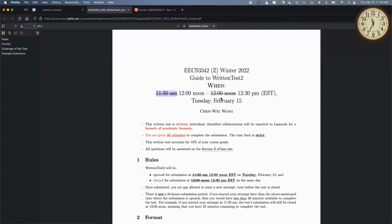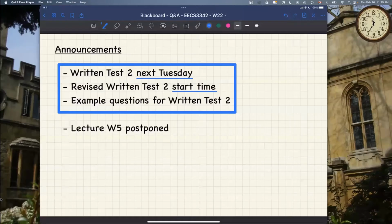I'll try to keep this time consistent for the subsequent written tests number three and four. As for your only programming test, that's going to happen after the reading week. I may have to announce that separately, that's something I'll do later. So for now, you don't need to worry. But again, please note that the start time for your test is going to be 12 noon next Tuesday, and it's going to be until 12:30. And the format is going to be very similar to your written test number one.